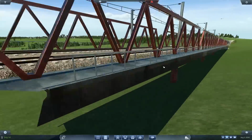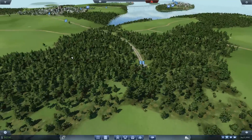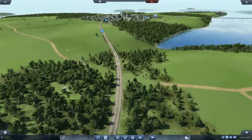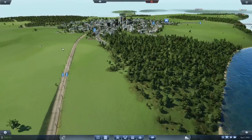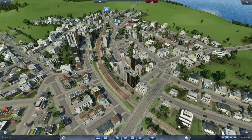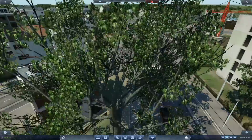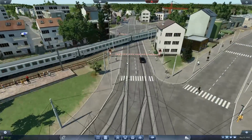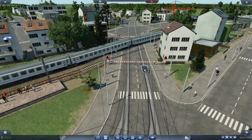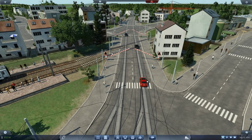My camera skills are all over the show right now. This can only possibly mean that later on I'm going to record the greatest ever tracking shot of a train in motion that you have ever seen. Stay tuned for that. There we go. There's one now. Look at that. No, I'm sorry. That cannot possibly be allowed to stand. That's just awful.